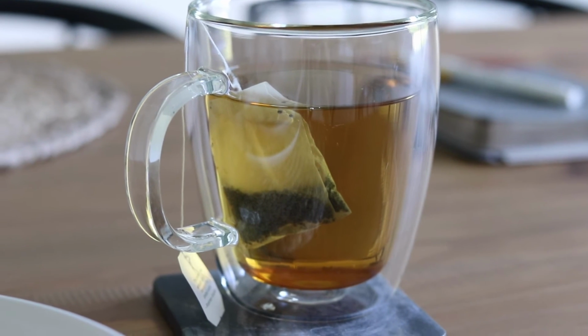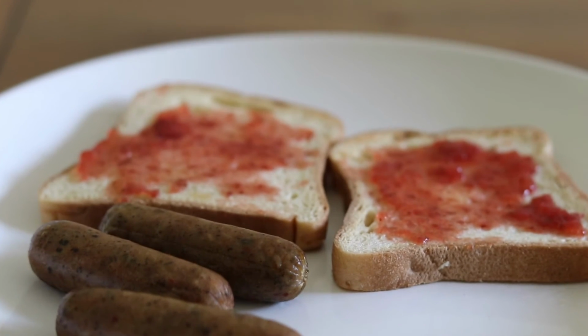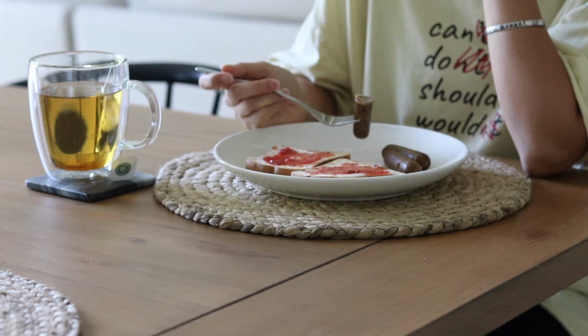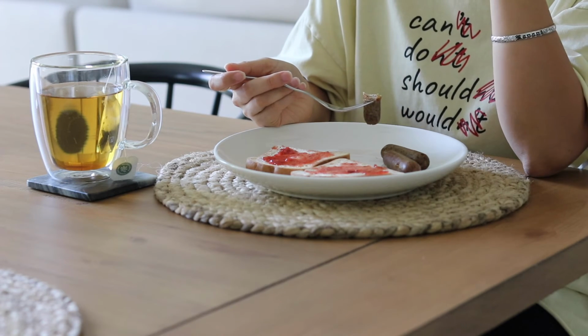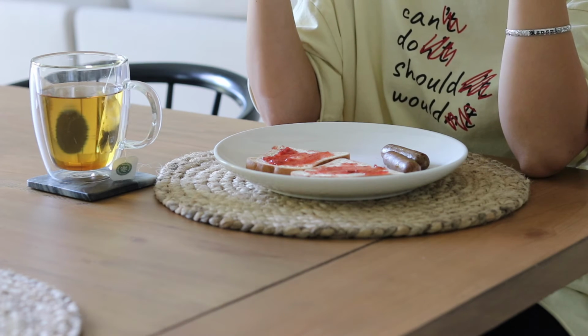So if you guys watched episode 1 of this series in my menstrual phase, then you know that I absolutely love and need red raspberry leaf tea before my period and during my period, because this is what I truly believe has helped me completely get rid of period cramps, along with, of course, balancing my hormones.